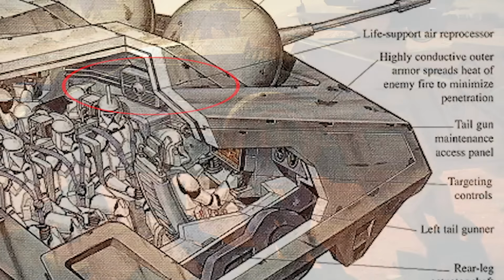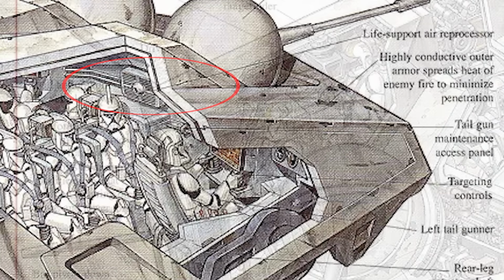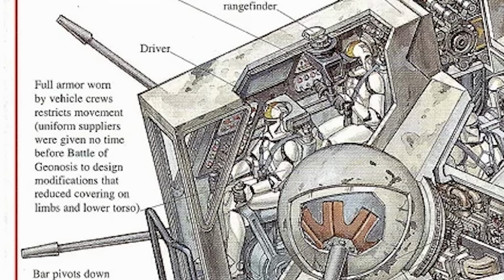And if we look close, we can see the life support air reprocessor here. We also get the comment that clones complain that they did not have specialized armor that was more streamlined and smaller for operating in these tight positions.